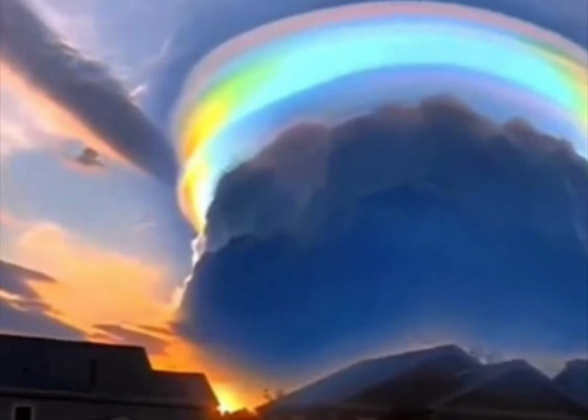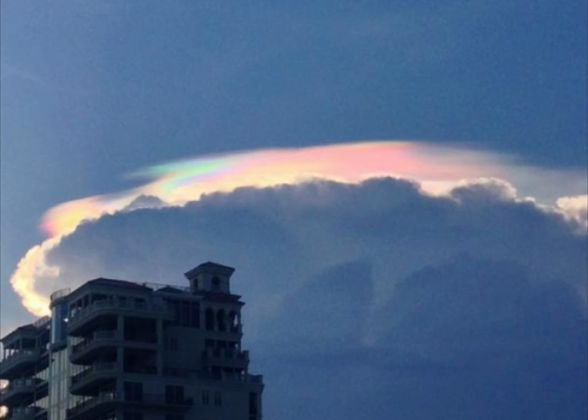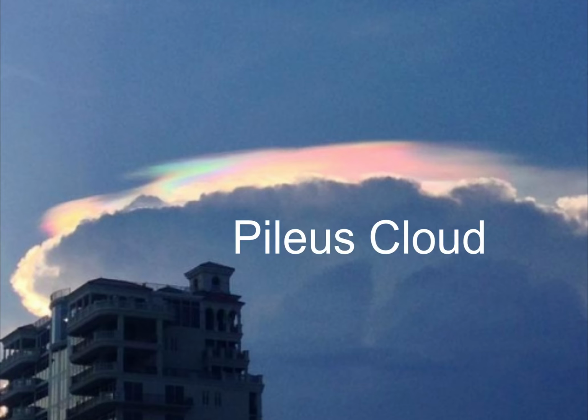Recently, in China's Haikou city, residents observed a rainbow in the sky that was shaped like a cloud. What is this phenomenon? Actually, this phenomenon was not a rainbow, but a cloud known as a Pileus cloud. Pileus cloud is also known as a cap cloud or scarf cloud.